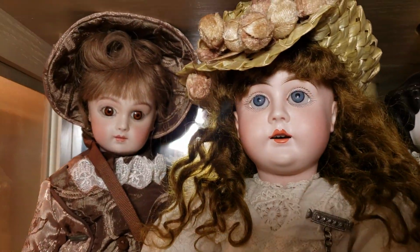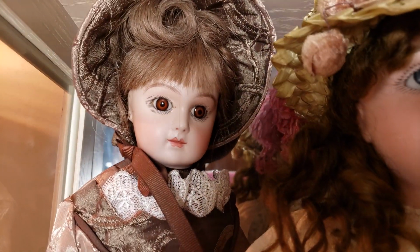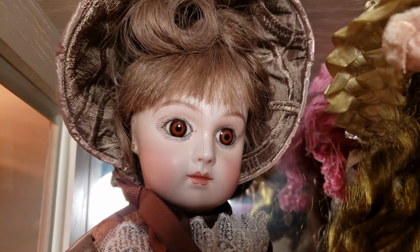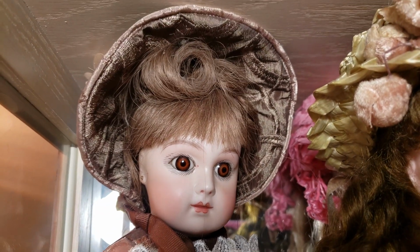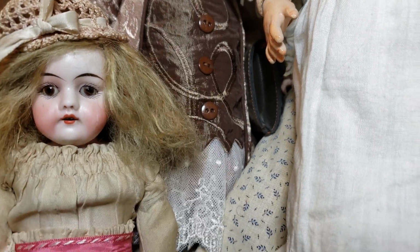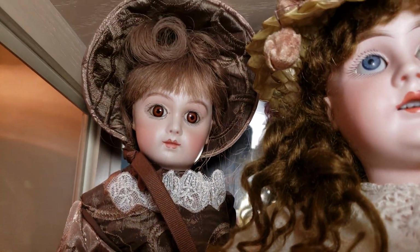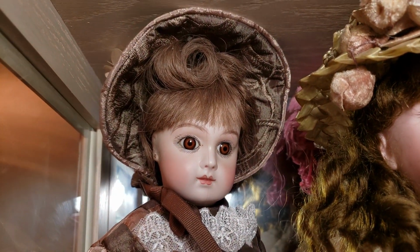The one on the left is a reproduction of a French fashion doll, made by Callie Lou, otherwise known as Neva Wade Garnett. A lot of her dolls use antique fabrics for the clothes and a lot of antique components, and her dolls are really unbelievable. This is a French fashion lady, with a swivel head, on a kid body.